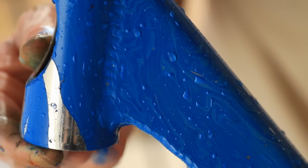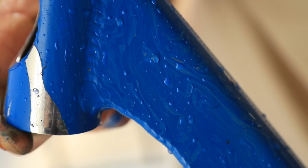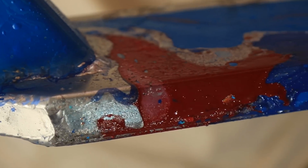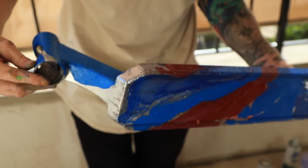If you can see, pretty much what I was going for is to have this little bit of blue with the waves of lighter blue. Also the hint of red. I think that just makes it look so, so sick. I gotta just do the other side of it and then it should be good to go.